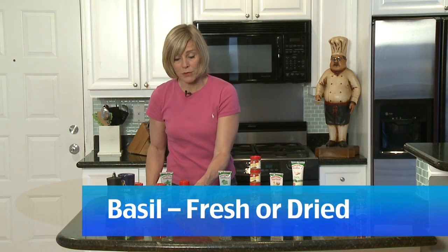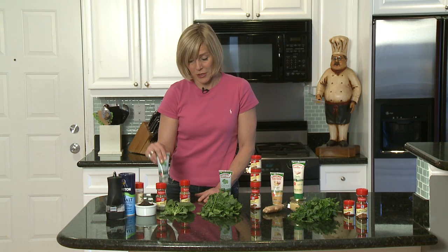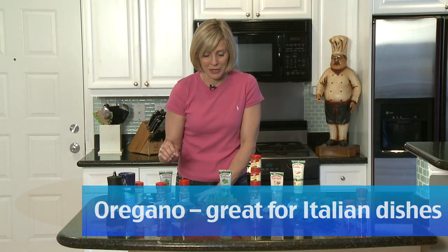Moving into our B's, it's the Italian family of basil. Now, fresh basil can be right in your herb garden, and you'll need less of fresh basil than you will of dried or even packaged. But remember, basil's big brother is oregano, and they work hand in hand in a lot of Italian cooking.